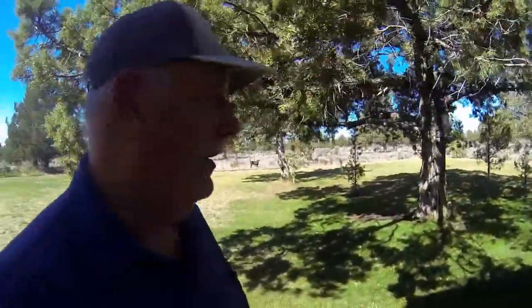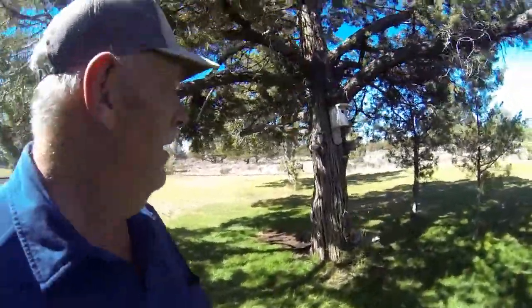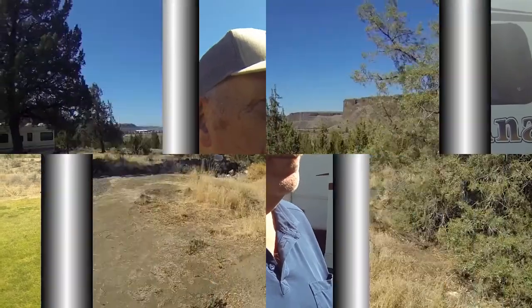Let me kind of show you around a little bit. Lots of junipers. These are all juniper trees. And Cinder's been having a ball. I can bring you over here and kind of see how pretty it is here. And the RV is definitely ready to get all spiffed up, and we'll be right back here in 24 hours. So anyway, just thought I'd show you what's going on.